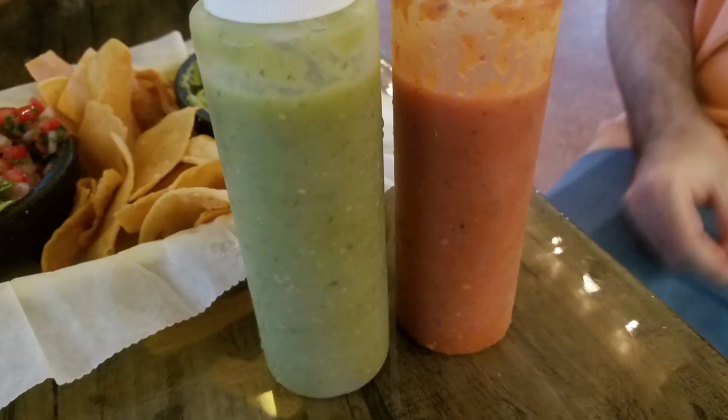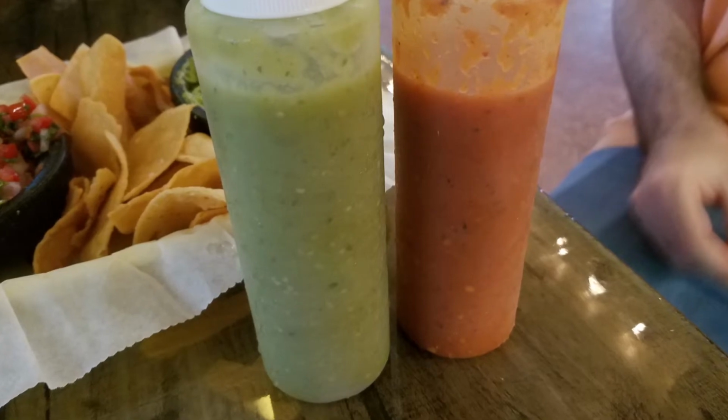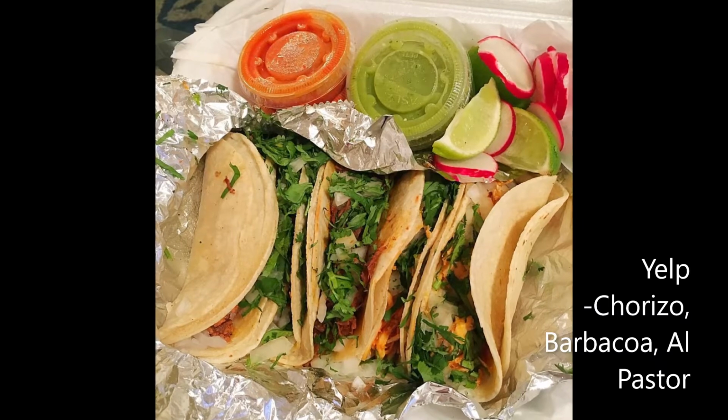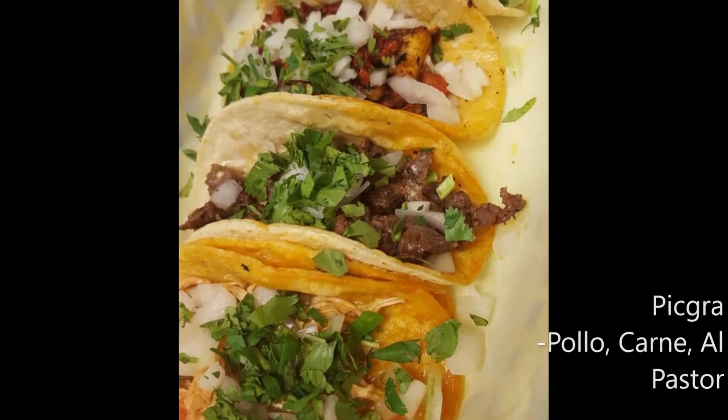With every taco that's served, it's served on a corn tortilla with cilantro and onions, and you can either get mild salsa or spicy salsa on the side, served with fresh radish and lime wedges. And you best believe I used everything for every single taco.